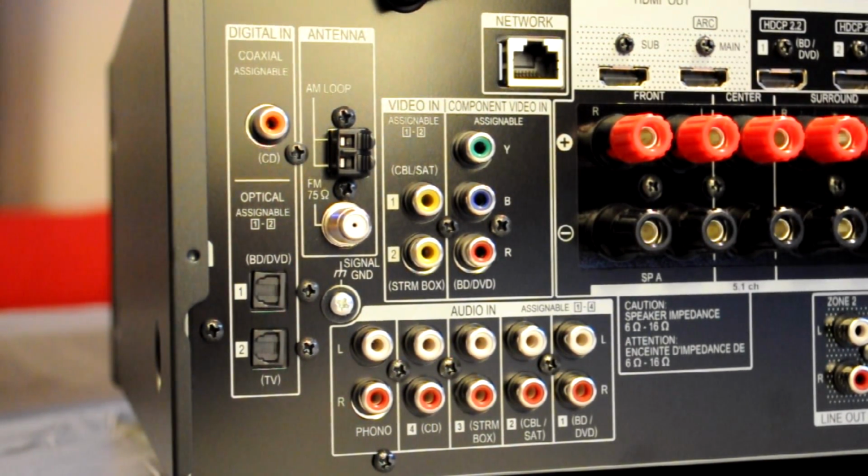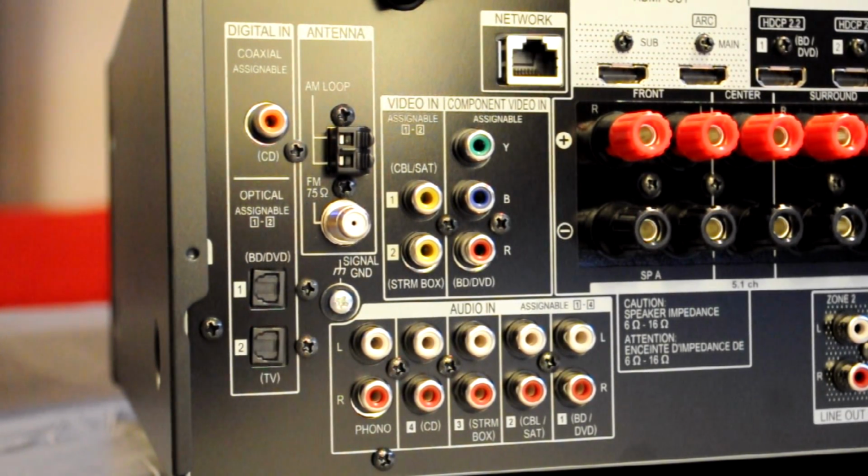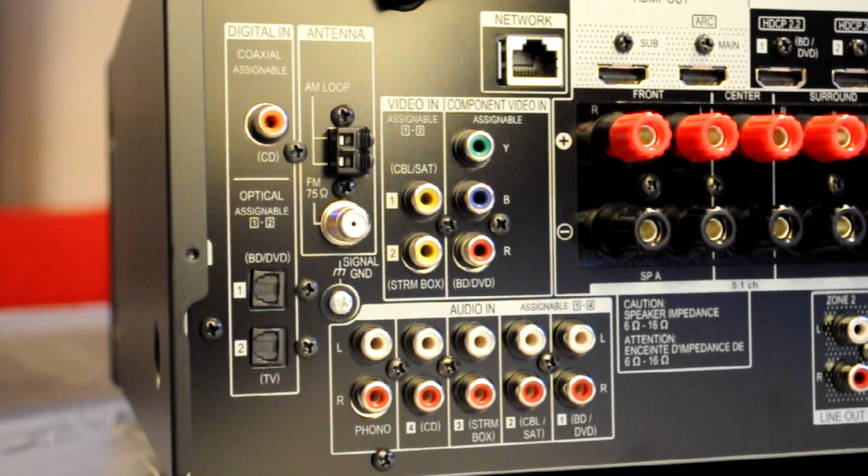It's handy because you have to do a firmware update if you want to get all the different types of surround sound supported out of the box. It doesn't come with them, so you'll need to do a firmware update first.